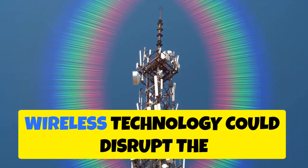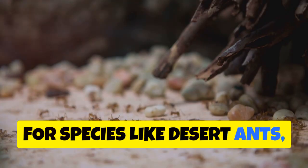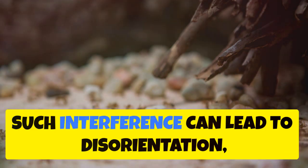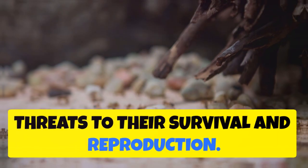Potential impacts on navigation systems. Electromagnetic interference from wireless technology could disrupt the delicate balance of natural navigation systems. For species like desert ants, birds, and marine animals that depend on geomagnetic cues, such interference can lead to disorientation, impaired navigation, and ultimately, threats to their survival and reproduction.